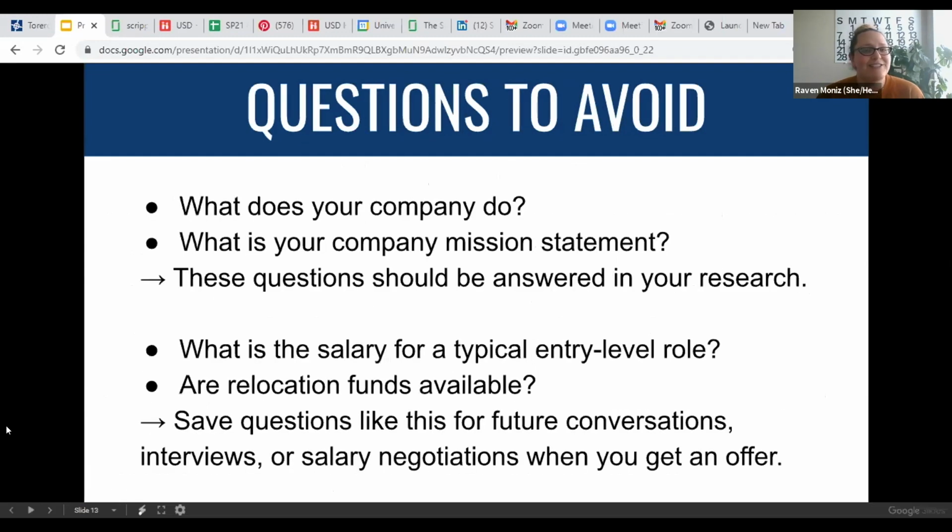We do have some questions to avoid as well. Some of those are, what does your company do? What is your company mission statement? These are questions that you can find on the company website. They're those big, broad questions, so those should be answered in your research. Definitely I would not take up time in the fair to ask those sorts of questions.